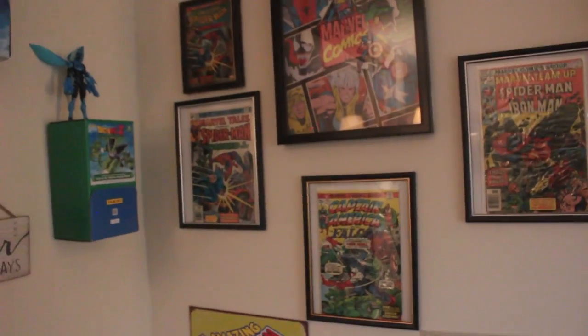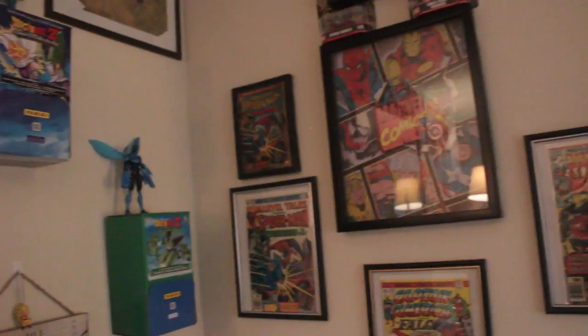These are just comic books that me and my dad like the artwork. They're iconic and they look cool. That's actually one of my dad's favorite comics. I even found a mini canvas of it at the same place I got that canvas, which was Goodwill.